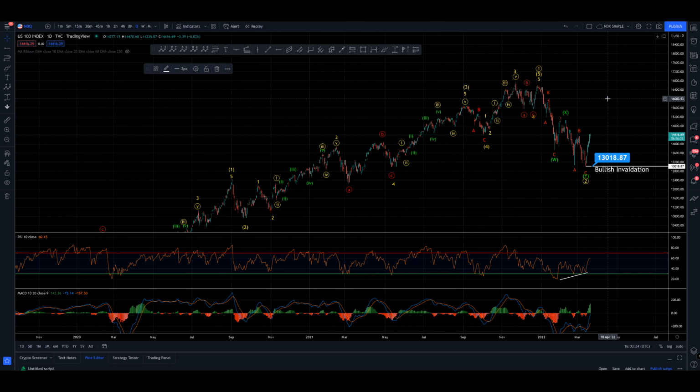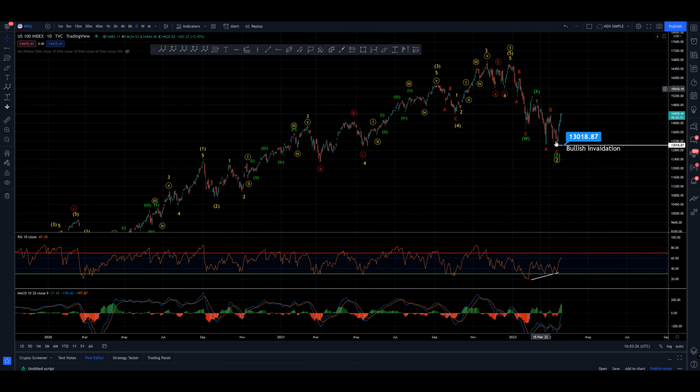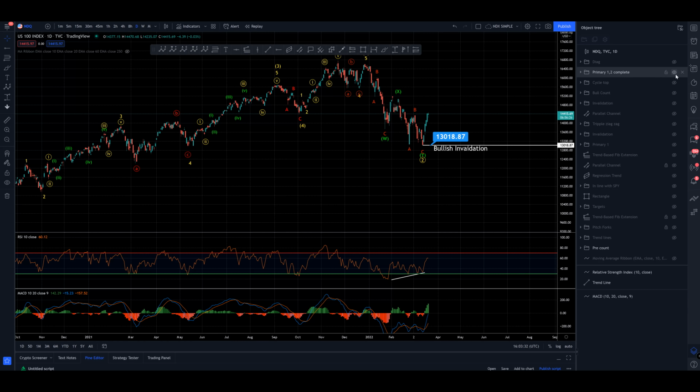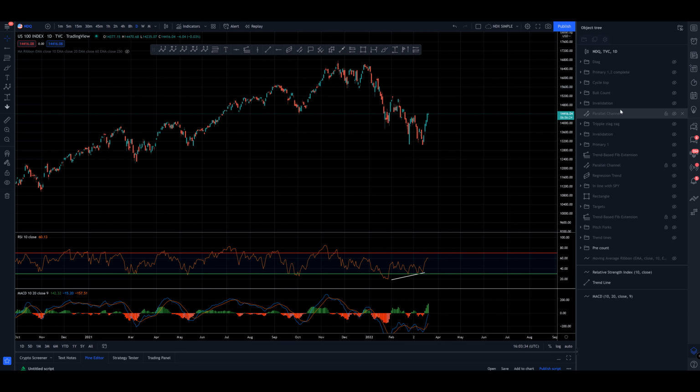Right, so that's the bullish count. That's the same as the S&P, except we get this slightly lower low with the C here, so we don't get that nesting pattern. But other than that, it's the same. Now, if we move on and have a look at that diagonal I was talking about, right?